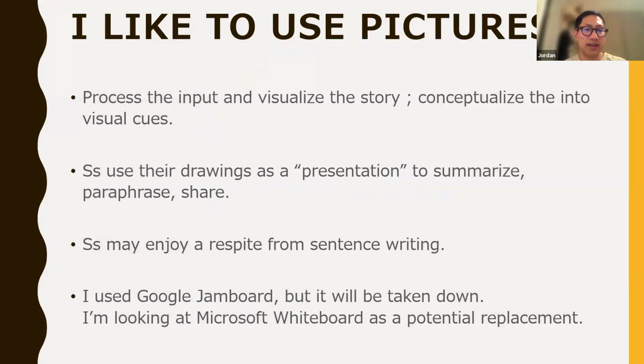And of course, students may enjoy a break from all the writing that they do in a writing class, especially artistically inclined students. They really like to show off what they can write and draw. So for these, I use Google Jamboard, but I learned, if you're familiar with that, that it's going to be taken down soon. So I'm looking into an alternative now, maybe Microsoft Whiteboard. There's a few other suggestions that I found online, but I will see how that goes.